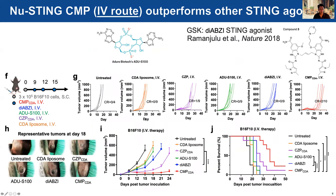So just to show you a very quick overview of our work, we implant tumors in the subcutaneous flank. This is a very challenging B16F10 melanoma model. And we give an intravenous injection of our particles delivering STING agonists. This CMP is our particle that has manganese in the core. And we see very long extended animal survival for the animals treated with our particles.